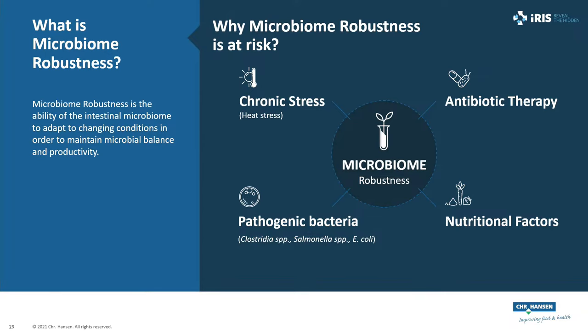So let's go now to the chicken, because this is the topic of the day. Microbiome robustness is at risk constantly. Chicken are constantly exposed to different stress, like for example the heat stress or the pathogenic challenges, like you mentioned before, for example the Clostridia challenge or Salmonella, E. coli. Antibiotic therapy is another component that can negatively impact the microbiome robustness. The same when we talk about the nutritional factors.